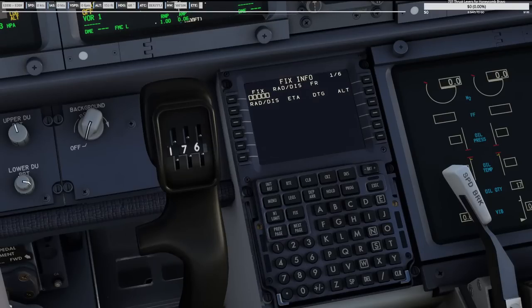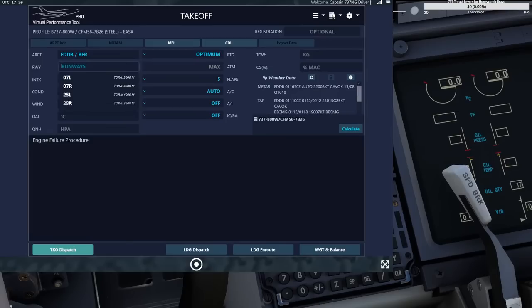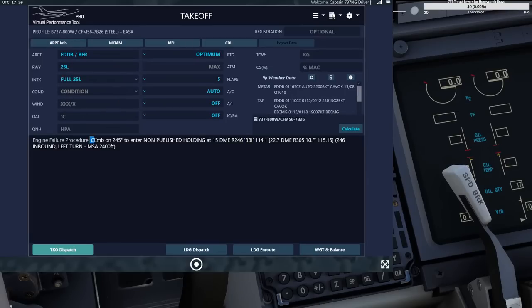So, let's go ahead and see about our engine out departure. Once again, we are going to use the virtual performance tool, which is something that I do really like, and just like in real life, we would get our engine out SID from the performance tool, so let's go ahead and pre-program that. So we're in Berlin, runway 25 left, and down here it is. Climb on 245 degrees to enter non-published holding at 15 DME, radial 246 from BBI.